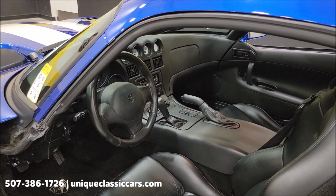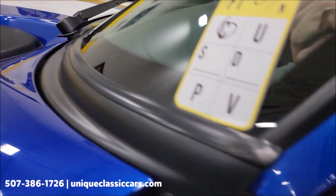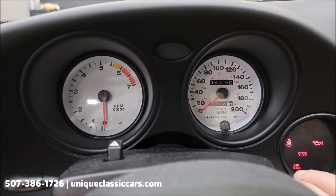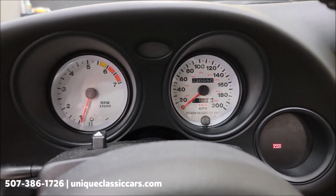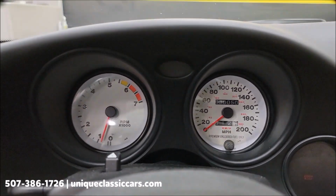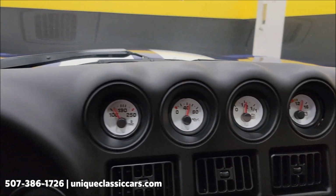Now, let's go ahead and fire this up so you can hear it run. Check out those exact miles right there too, 30,050. No warning indicators, anything like that. That's a door ajar light. There we go. Gauges are all working.